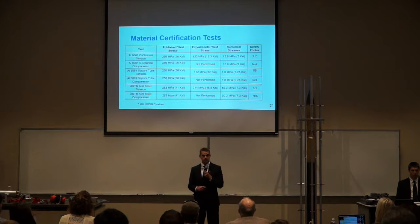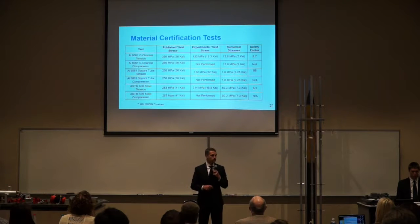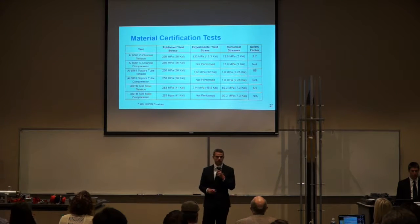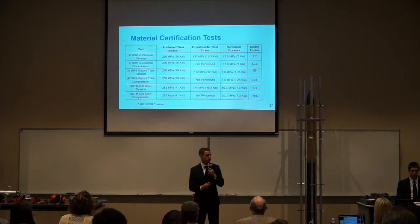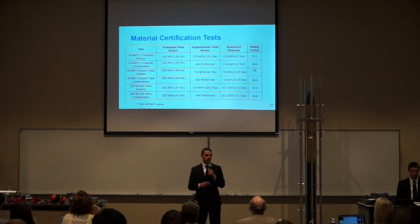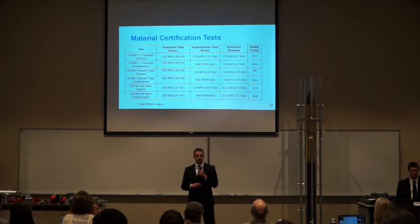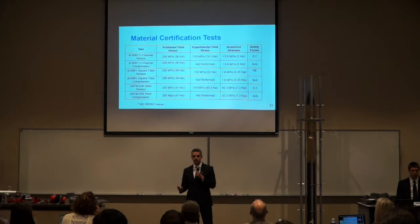In the second column, you will see the published yield stress values from Military Handbook 5, which we were comparing our experimental analysis to. In the next column, you'll see our experimental results, and these are just for the tension specimens. The next one will be our numerical values. These were generated from our ANSYS models, and the last one is our acceptance factor of safety. So, as you can see, we have high factors of safety for our numerical analysis compared to our experimental analysis.